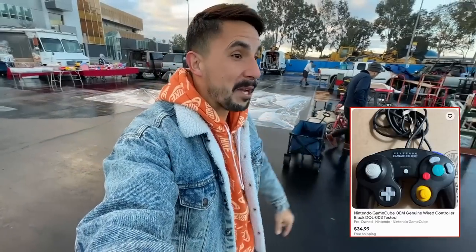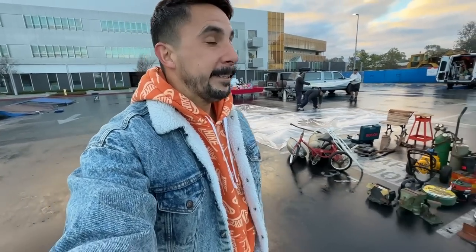Also, didn't pick up that Nintendo. It was a little more than we wanted, but at that other booth, a few booths back, we grabbed a couple things that you saw Ricky holding and just some other stuff. Nothing crazy, but getting stuff. So pretty wet though.